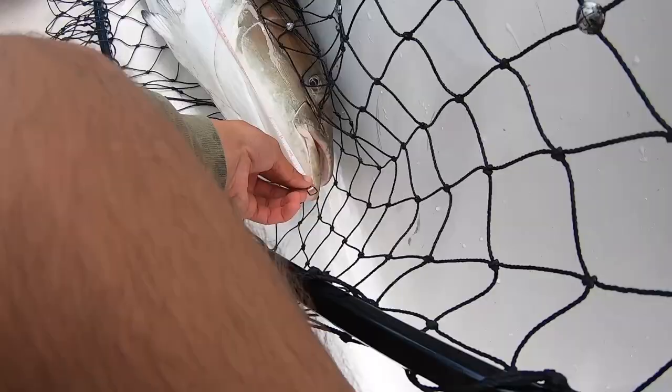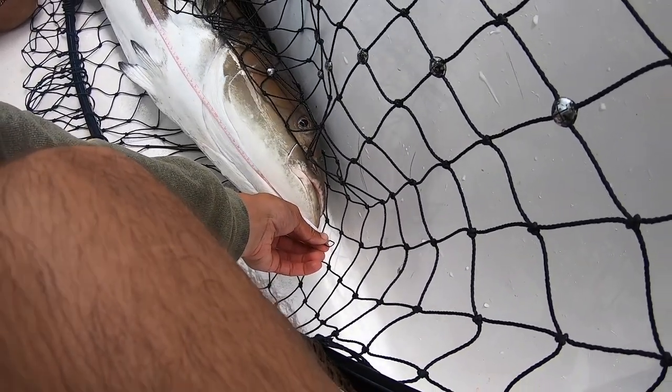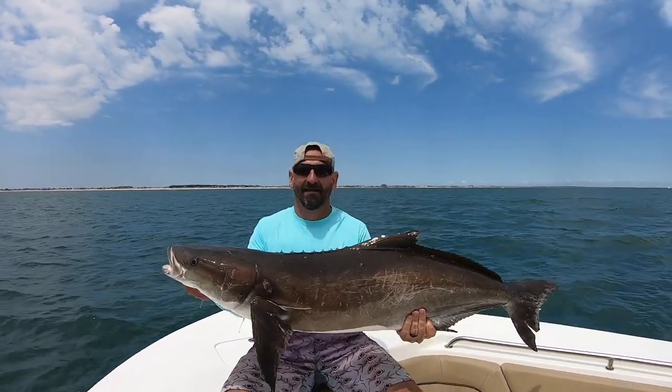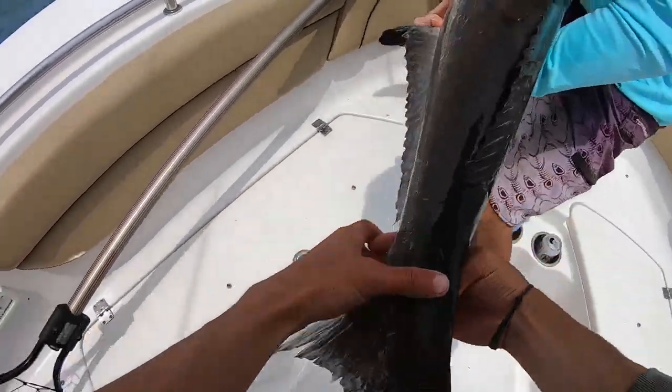Yeah, that's a big one. That's it right there. 52 and a half. Okay, so that's a pretty nice one. 52 inches is not out of the ordinary, but it's definitely a nice cobia, probably in the upper 40 pound range since it was pretty fat.